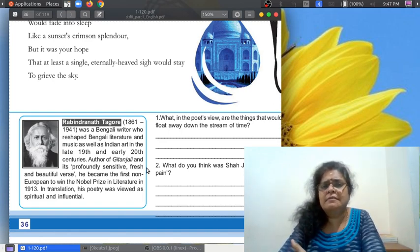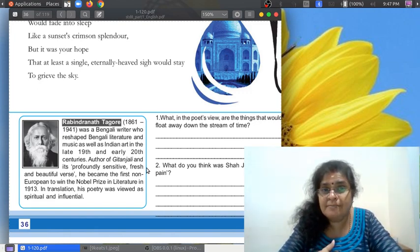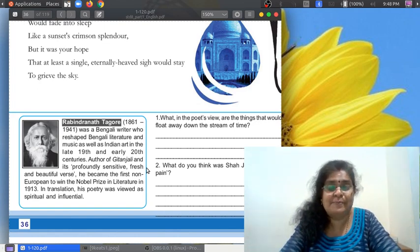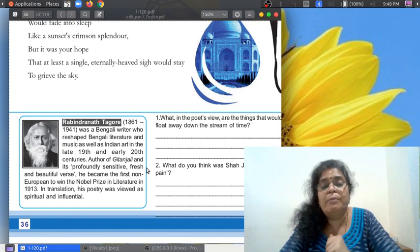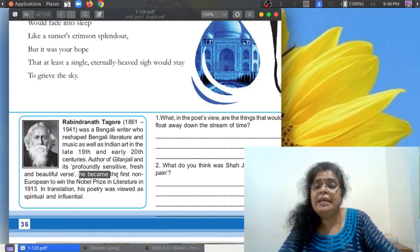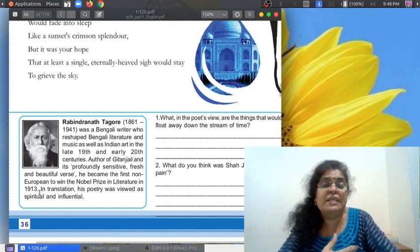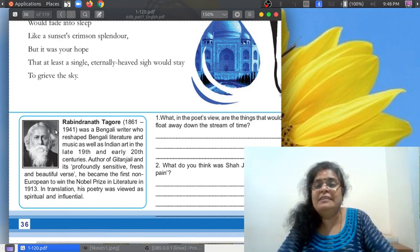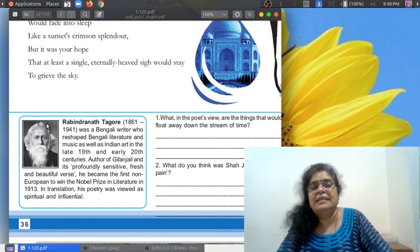Who is the author of our Janaganamana, our national anthem? Tell me. No doubt, Rabindranath Tagore. And there is another title for him. He is the first Indian to win the Nobel Prize for Literature. And not only first Indian, but he became the first non-European to win the Nobel Prize for Literature in 1913 for his poem Geetanjali.